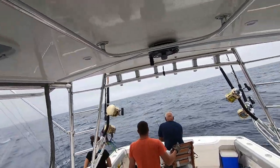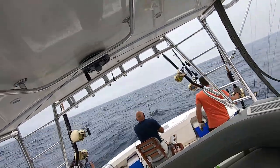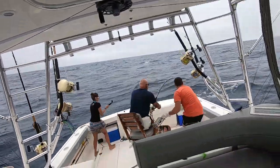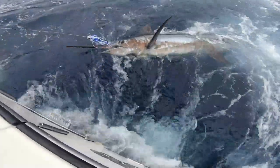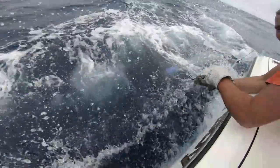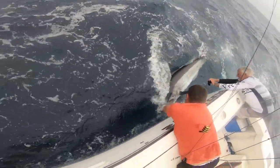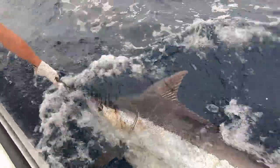Got the leader just out of the water. Just tip it, D. Just wind, tip it, and then we can go up on the drag. Okay, she's tipped. Okay, you can go up on the drag a fraction, D. Okay, there we go. Come on.